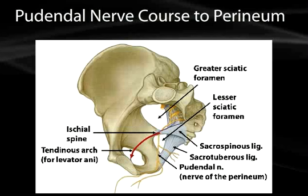The purple line shows the attachment of the levator ani and pelvic diaphragm. And there's no exit or egress from the true pelvic cavity through that lesser sciatic foramen. So the pudendal nerve needs to go out through the greater sciatic foramen in order to get access to the lesser sciatic foramen. And it's only by coming back through the lesser sciatic foramen that it enters the perineum and gets itself outside of the pelvic diaphragm.